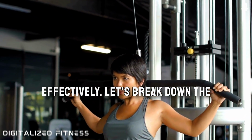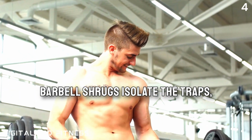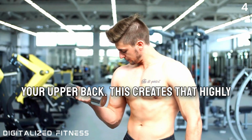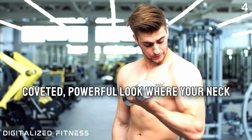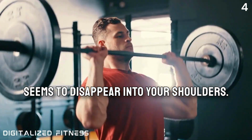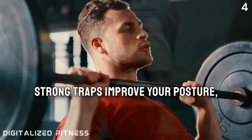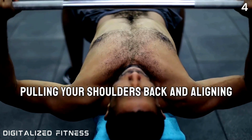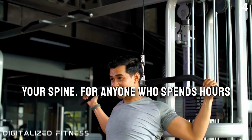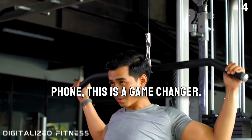Let's break down the benefits. First and foremost, barbell shrugs isolate the traps, helping you build size and thickness in your upper back. This creates that highly coveted, powerful look where your neck seems to disappear into your shoulders. But it's not just about aesthetics. Strong traps improve your posture, pulling your shoulders back and aligning your spine. For anyone who spends hours hunched over a desk or staring at a phone, this is a game changer.